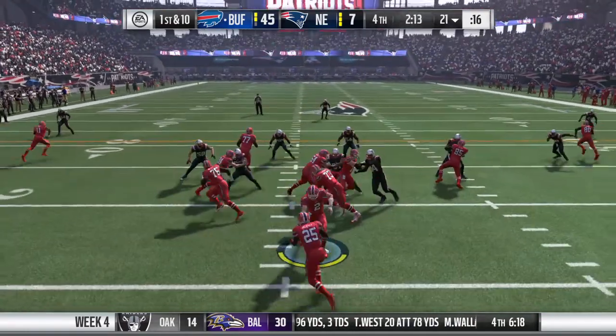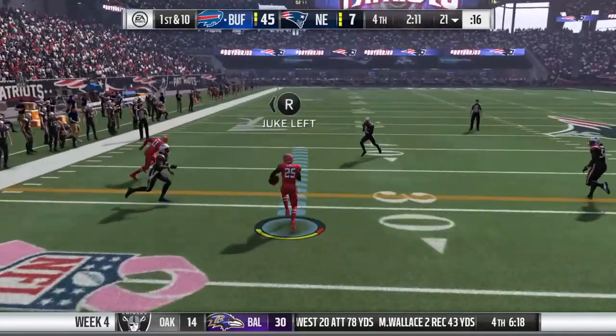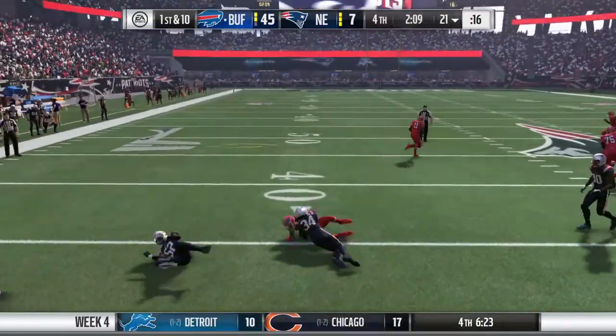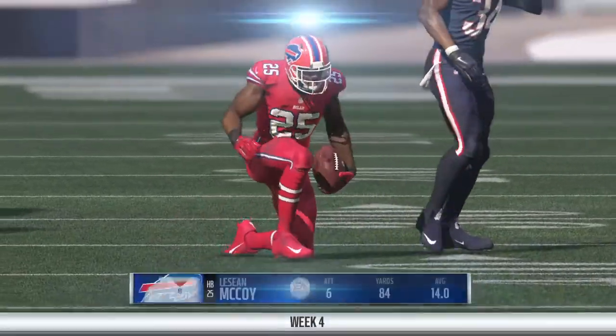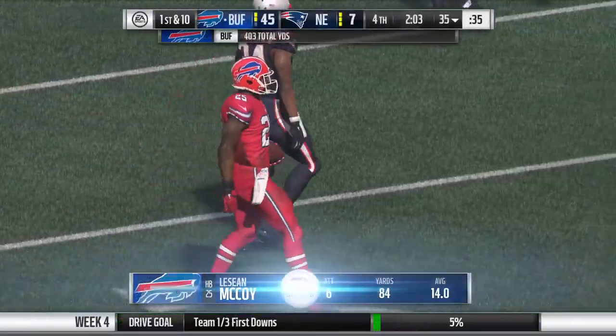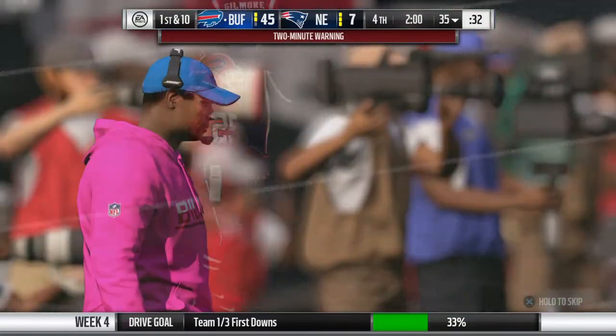One man in the backfield. That's McCoy. And he'll get it up the middle. And he's brought down, getting this one up to about the 35. 13 yards there on the pickup. And it'll be a Buffalo first down.